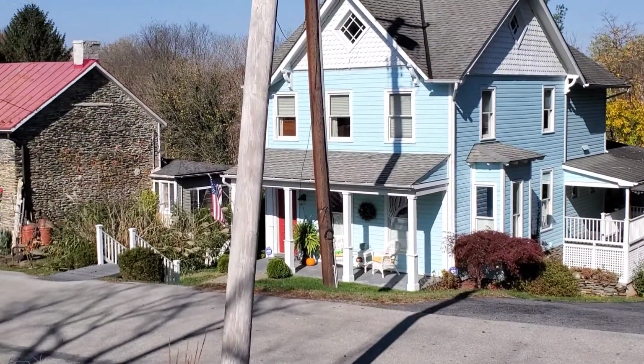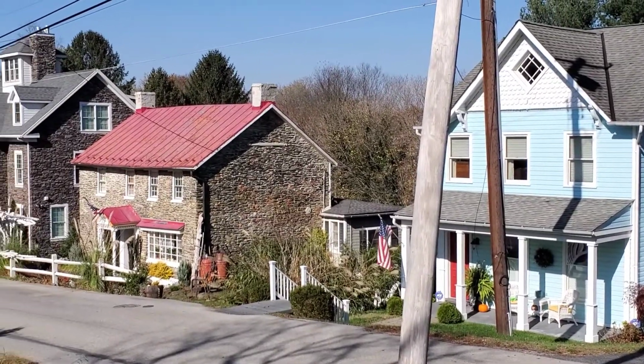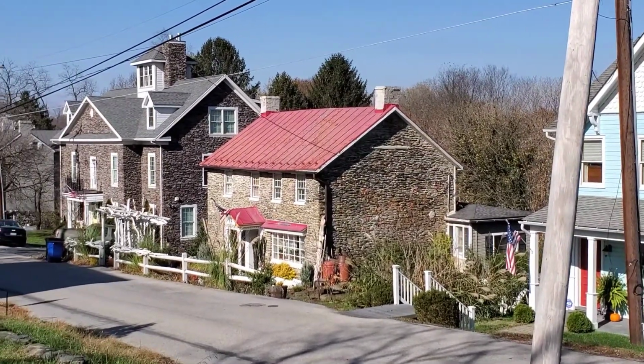There are some old and very beautiful homes up here on this upper street in Harpers Ferry.